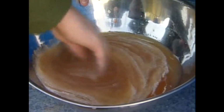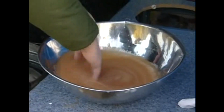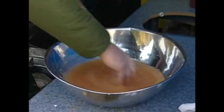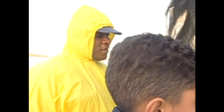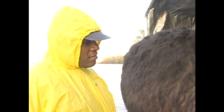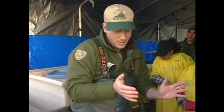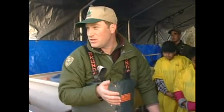The 200,000 eggs in this bowl could theoretically produce 190,000 shad. That's a lot of fish. Not all of those eggs are going to be fertilized. No, we're not going to be perfect, but we're going to be in the upper 90%. Whereas in the wild, that's one of the reasons that we do this. In the wild, it's about 5 to 30% of the eggs get fertilized. And doing it in a controlled environment like here, we can get that up to 95, 98, 99%.